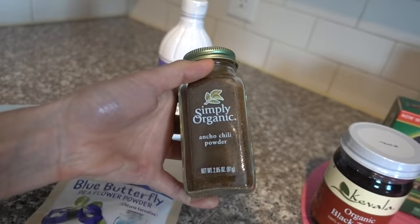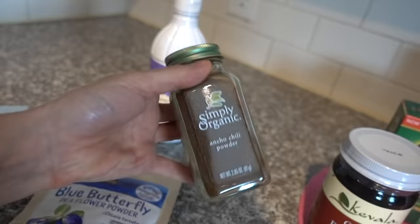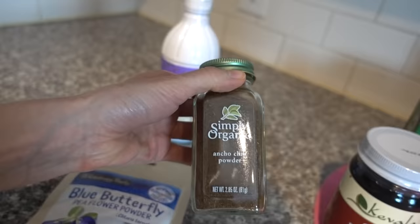If you'll recall from my grocery haul this week, I got those pinto beans. I probably will make some spicy refried beans, my oil-free refried beans, and I wanted to try using some ancho chili powder. So I got the Simply Organic brand. This was on sale. All the Simply Organic stuff was on sale.